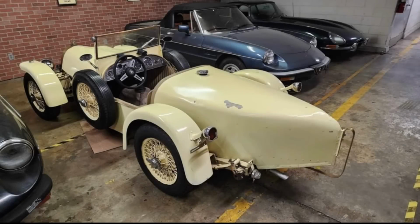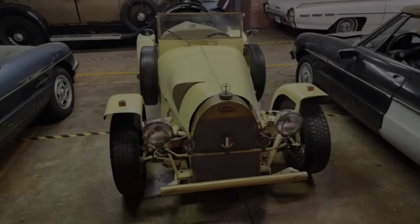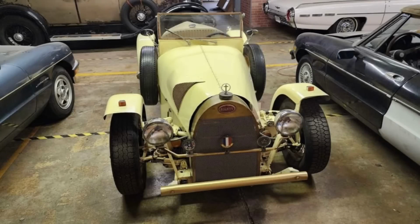It was built about 40 years ago. It runs, but has been sitting in the garage for the past few years and needs a good going through. Interested in trades, $6,800 or best offer.